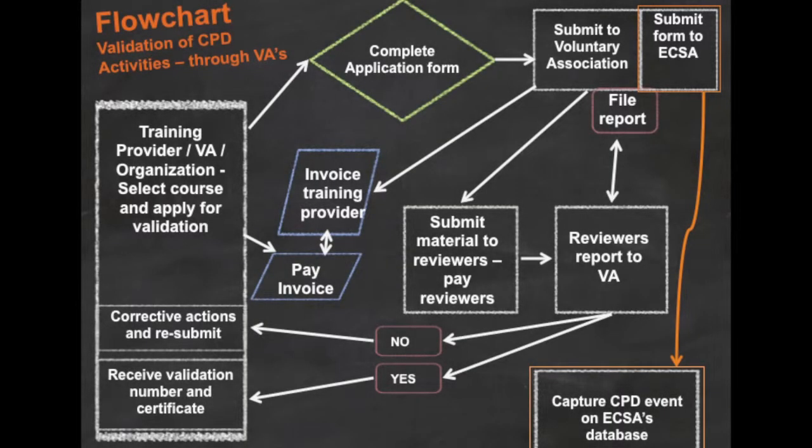If it's a yes, then the voluntary association submits a form to the Engineering Council, who then captures that information onto a database with the allocated CPD credits, where engineers later can tap into it to populate their portfolio of evidence, right? To close the loop, the voluntary association then sends the training provider a certificate to say, thank you for your application, it's been successful, it's validated for 3 years. Oh, by the way, most of the material is validated for 3 years, and so many credits have been allocated to it. If it's no, then obviously they've lost that money and they can reapply with the recommendations, or if there are minor changes, then they will be informed of that and they have to resubmit, but obviously at a lesser fee. Right, that's how the process works.